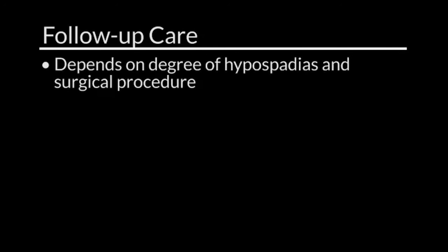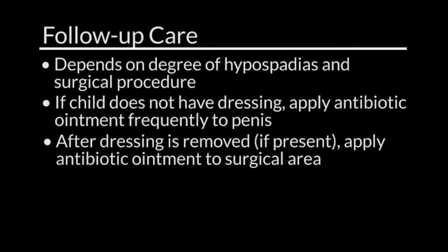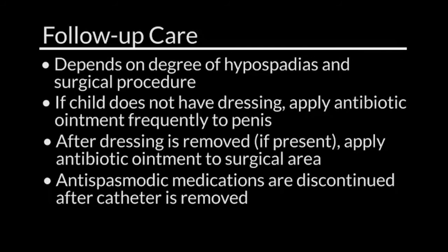Follow-up care and complications. Follow-up care depends on the degree of the defect and the surgical procedure that was done. Of course, children having a more extensive repair will have the dressing and the catheter in place for longer periods of time. So the more severe defects will have catheters and dressings in place for a longer time. If the child does not have a dressing, apply antibiotic ointment frequently to the penis to keep the clothing from adhering to the surgical site. After the dressing is removed on those children who do have a dressing in place, it is also important to keep antibiotic ointment on the surgical area. And then antispasmodics are discontinued once the catheter is removed.